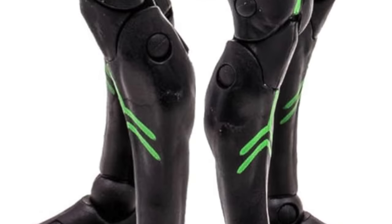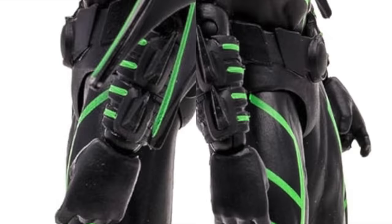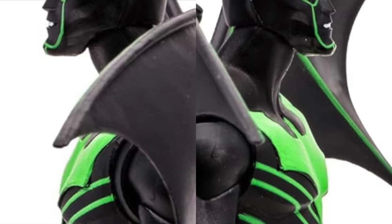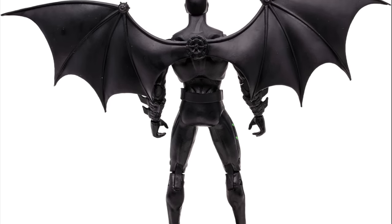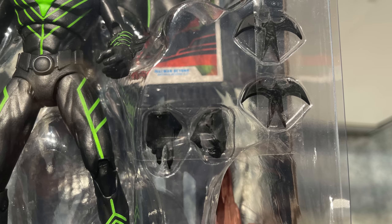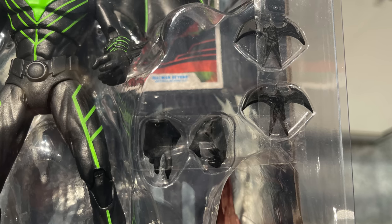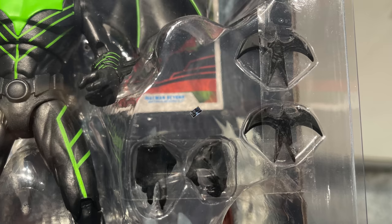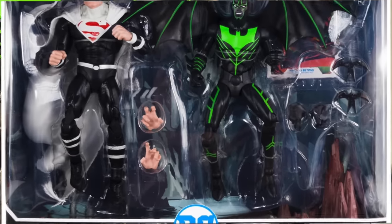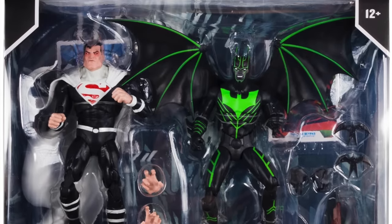The Justice Lord Superman's head sculpt is new. The wings are new. How they attach, that's all new. It's, again, interesting kryptonite suit. He does come with some hands. And then he has some interesting looking batarangs. It looks like something that Robin would have for some reason, right? So, again, if you're interested in this, the pre-orders are up now.